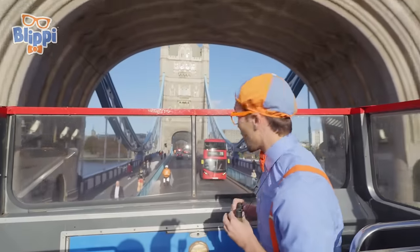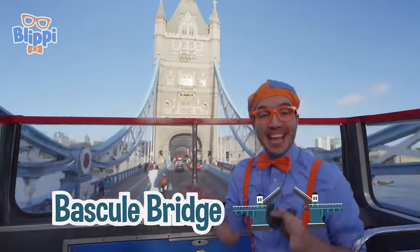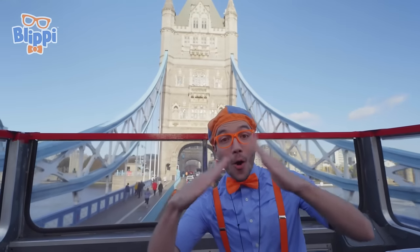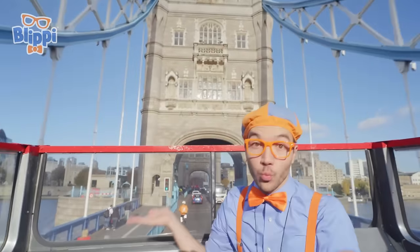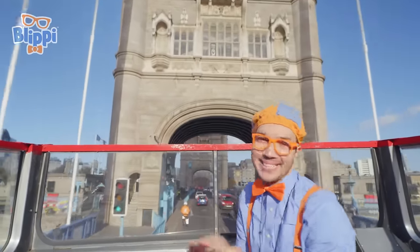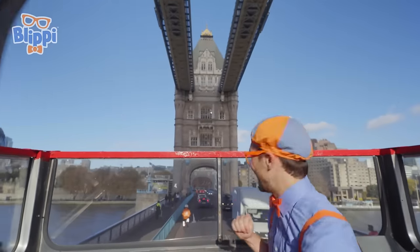Wow. Yeah, a bridge like Tower Bridge is a bascule bridge. Yeah, that means that the bridge can open up. Whoa. It can open up. And that lets really big boats float under it so that the mast or other parts of the boat don't get hurt.